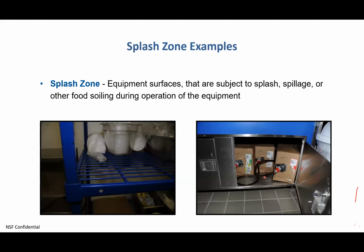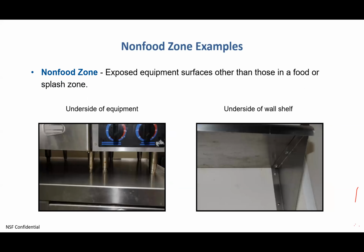And speaking of those other zones, a splash zone, I think the definition is pretty self-explanatory, right? It's somewhere where you're going to get potential food splash. So we have cleanability issues, but not necessarily a direct food contact risk. And then the last one is a non-food zone, which is like underneath equipment, the bottom side, where yes, you have cleanability concerns, but they're relatively minor, like dust buildup and so on. But there are other criteria in there that make sure seams are closed and things of that nature, so there's no vermin harborage or things like that.